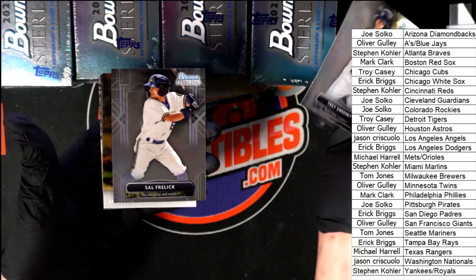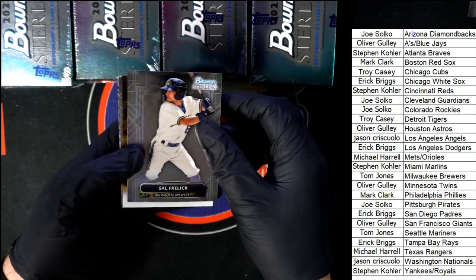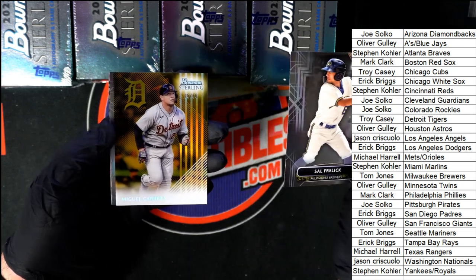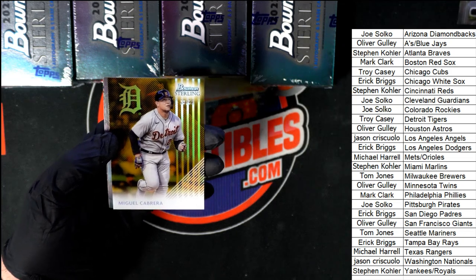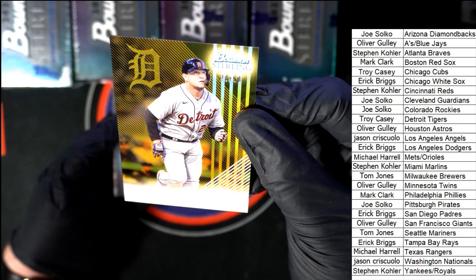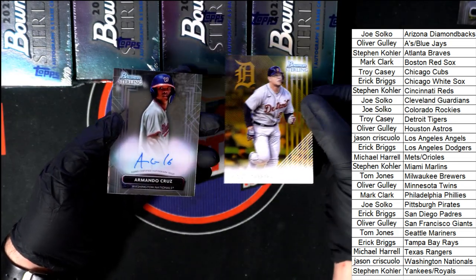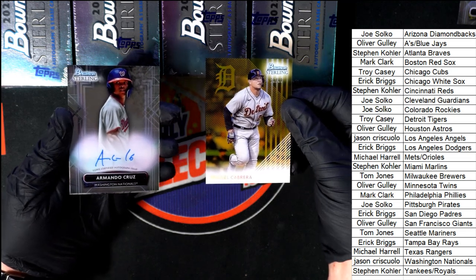This looks like it could be a really nice parallel. It's got that gold color. What is this? Oh, yeah, look at that. It's number 50, Tigers owner, Troy C. Boom. Nice. Miguel Cabrera.